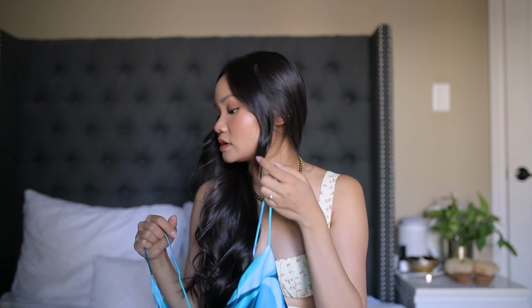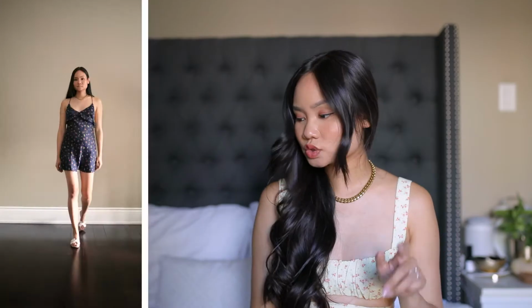Also, I need to mention the straps on this dress are extremely long for my size, and you can't adjust them. Actually, I don't think you can adjust the straps on any of the other silk slip dresses I showed you guys, which is unfortunate. I really wish that they had installed adjustable straps for these, because it would make it easier for people to be able to wear them depending on their breasts and bust size. But yes, this one, A, because of the color, and B, for the print, I will be returning it for sure.